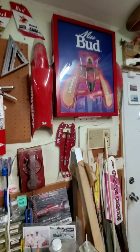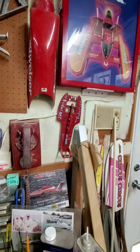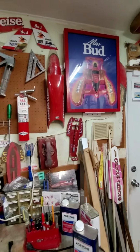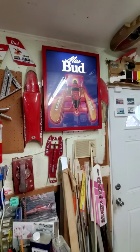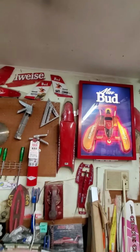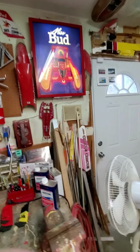This thing is really cool. I want to show this. This came from Harry Gatchins as well. It's a light up bar sign. You can plug it in and it'll light up after it warms up. So that's pretty cool. Miss Budweiser. That goes with my Budweiser display. And then just a lot of memorabilia on the walls over the years.